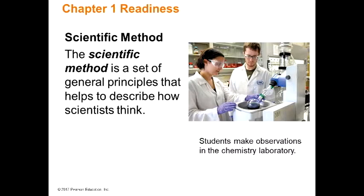And when we investigate for the purpose of solving problems, we investigate it using the scientific method. When we're in the laboratory, we use the scientific method. Okay?